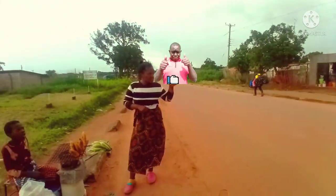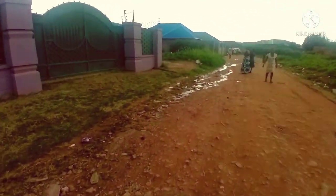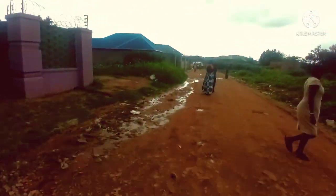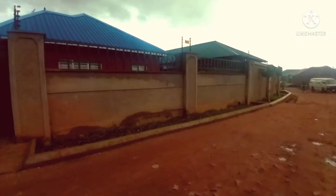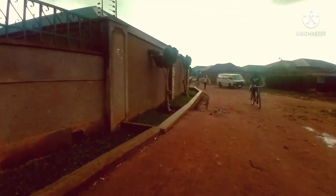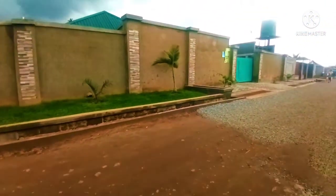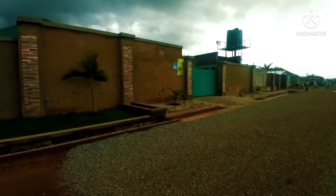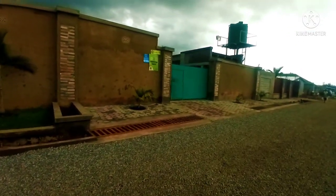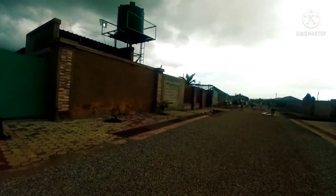So these are the houses which cost around $100 per month in rentals. So this place is known as the Kakoso Residential Area. Comment down below, if you lived in Chililabombwe, would you rent a house here? Some of the houses are good, guys. I felt some of the houses are really good, but the roads are not so good. So there is need for this place to also have good roads.